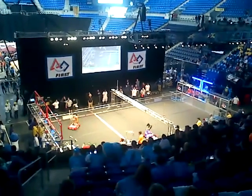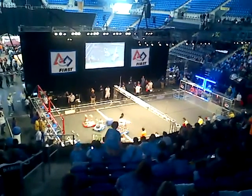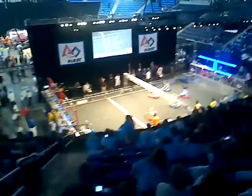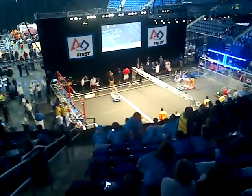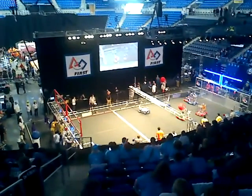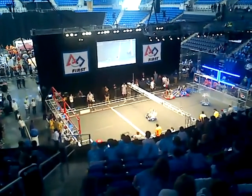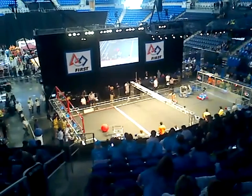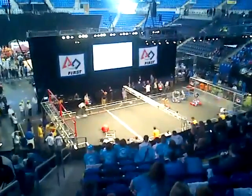Oh, they got around. We have less than 30 seconds left of this match. Oh! He almost got that robot stuck in the box thing. Oh, here we go. Oh, this match is intense and heated. Oh, another one over the truss. Score now 67 to 41. Red 67, blue 41. Oh, they couldn't get it. That was an intense match.